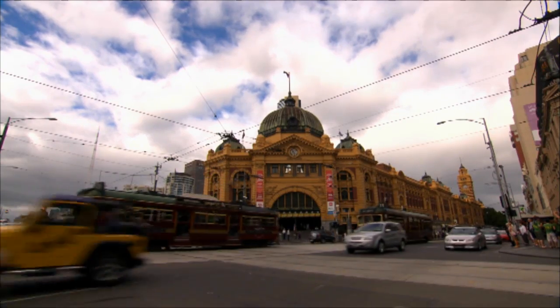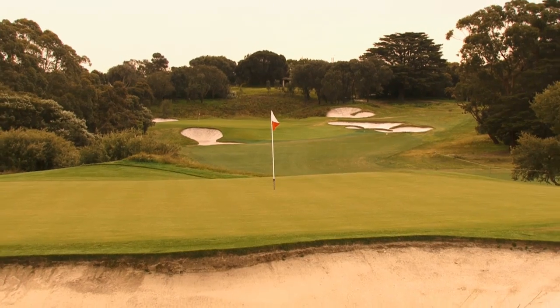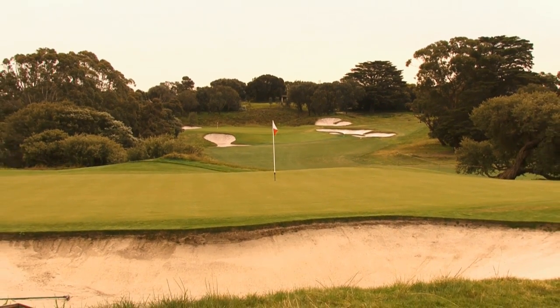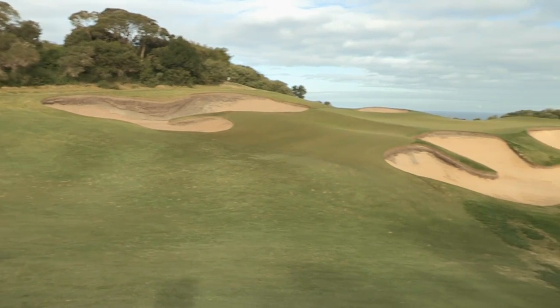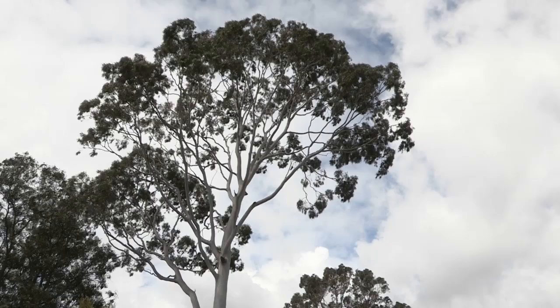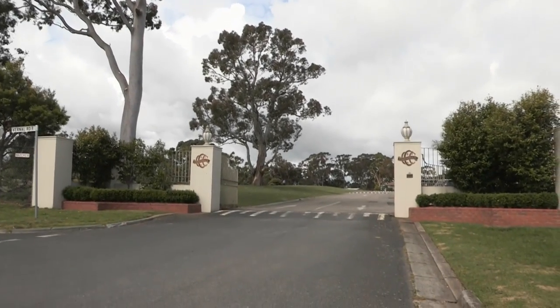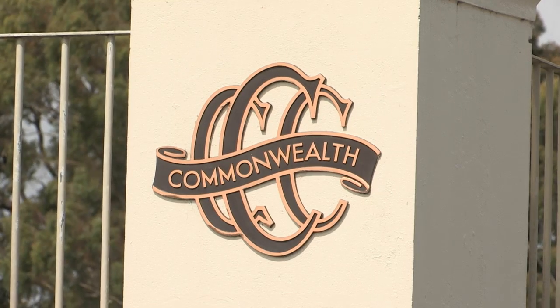The city of Melbourne is undoubtedly Australia's greatest golfing landscape. With 8 Sandbelt courses unlike any other, as well as a number of world-class clubs such as the National, Melbourne can lay claim to being one of the best golfing cities on the globe. And only a 20-minute drive from Flinders Street Station in the heart of Sandbelt territory is the Commonwealth Golf Club.